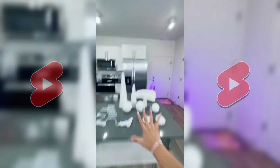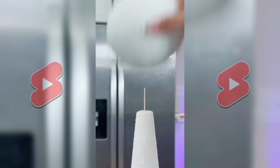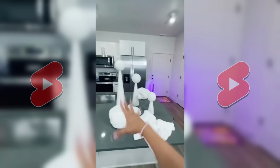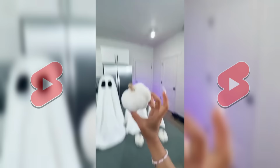This is so cute. Next, I'm making mini blanket ghosts. It'll make sense in a minute. Toothpicks first. So far, so good. Now I'm gonna put these pieces of blanket on top. I made eyes. I have to glue them on. I'm also gluing these on. I found them at Target. It's gonna look like it's holding it.